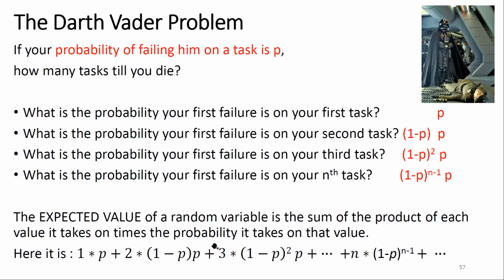Okay. And so, doing it a little bit more carefully, we know what these probabilities are. So the probability we fail on the first task is P, it's just 1 times P. And we have 2 times (1 - P) times P, that's the probability the first failure is on the second task. 3 times (1 - P) squared times P, that's the probability the first failure is on the third task. Oh look, third task, 3. Second task, 2. First task, 1. And notice the power of 1 - P is 1 less than the task. Task 2, the first power, task 3, the second power, task n, the n - 1 power.